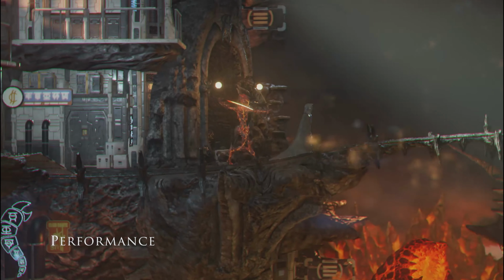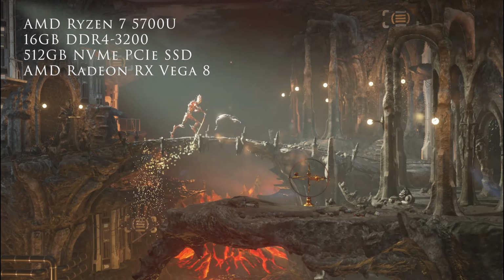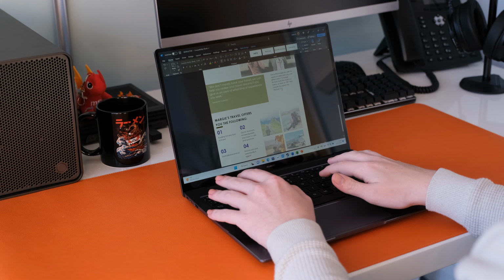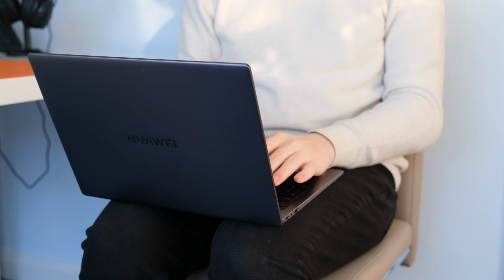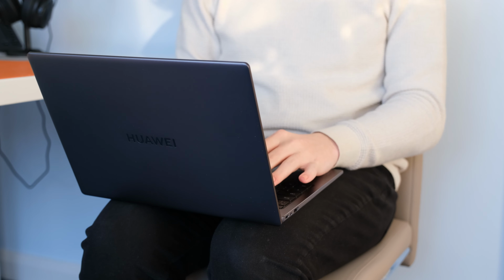This review model has an AMD Ryzen 7 5700U featuring 8 Zen 2 cores clocked at 1.8 GHz base speed to 4.3 GHz boost. TDP is rated at 15 watts. The Ryzen 7 5700U was one of the fastest U-class CPUs in the class of 2021, along with 16GB of DDR4 3200 in dual channel mode and 512GB of NVMe PCIe 3.0x4 M.2 2280 SSD storage.